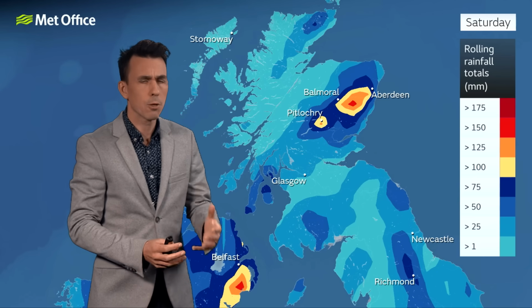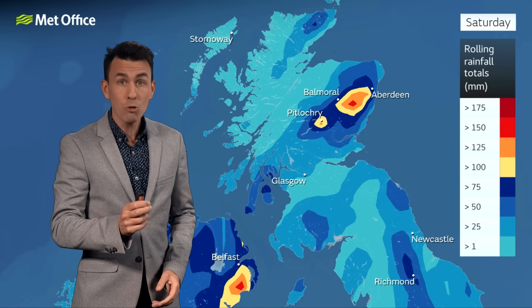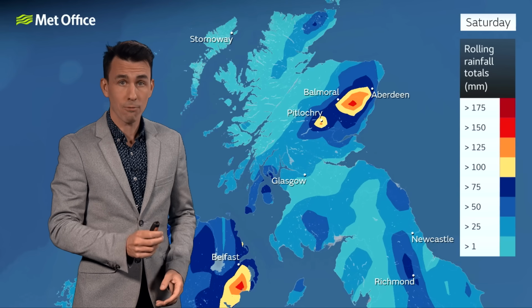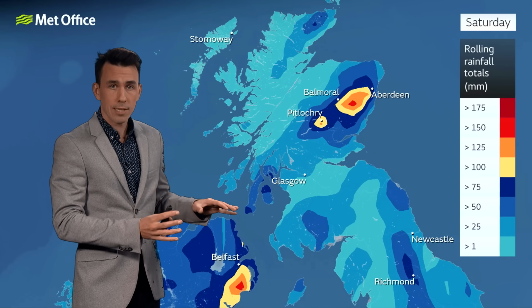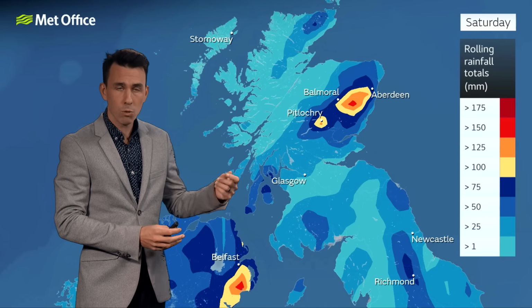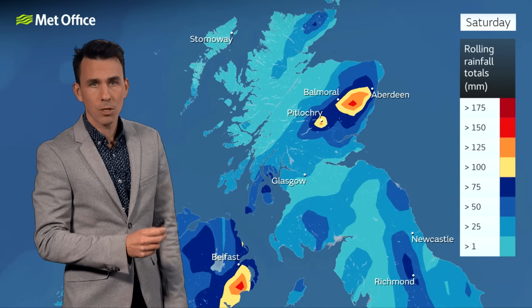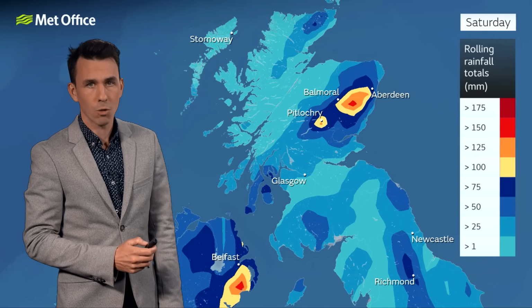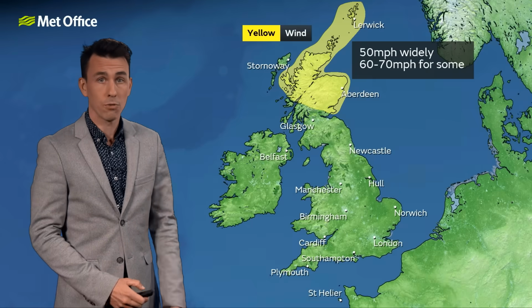Different computer models at the moment are saying slightly different things. It is, of course, the total of the next 5 days rainfall accumulations we're looking at here. And subtle differences in the track of various bands of rain will make a difference. But there's an emerging consensus among the models that there will be a significant wet spell, especially for parts of eastern Scotland, northeast England, southeast Northern Ireland by the end of the week.